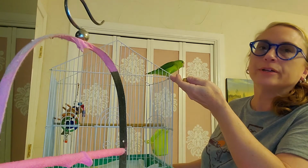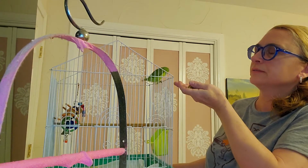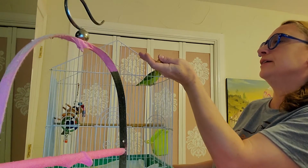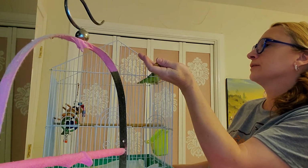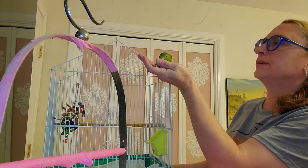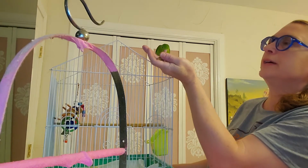So that was a little bit closer that time. She at least touched my hand. So I'm going to bring it over here and see if I can get her to get on it over here. Good girl. Nice. So she is touching my hand right now. I'm going to go ahead and lift up.